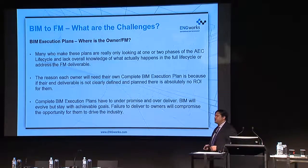A lot of presentations. We've seen the BIM Execution Plan. And I think everyone pretty much has the same take on those. I think most of them lack any kind of deliverable at the end to the owner. They're very design-centric, and that's a problem because, again, they need to be involved because we want to carry it through the whole life cycle to drive the industry.